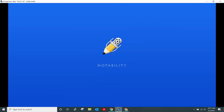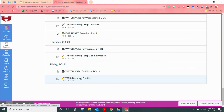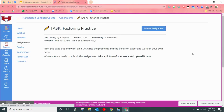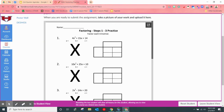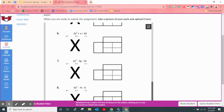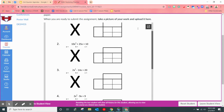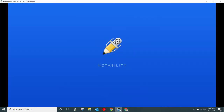So let me bring this up. Let me show you guys this. Hopefully, this is unlocked so I can bring it up. Yes. Okay. If this looks familiar, it should. Guys, these are the exact same problems that I gave you yesterday that we were working on. So if you completed all of this step and filling in the box, now all we want to practice today is finding the outside of the box. So this is what I'm going to pull up in just a minute.